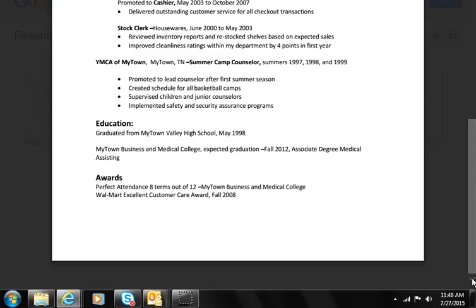So for the YMCA, they created schedules for basketball camps. They were promoted to the lead counselor, again, moving up. They supervise children and junior counselors. So again, there are people that may have different experience but not be getting paid, or just different positions. Put that in there.